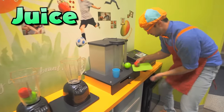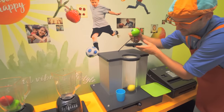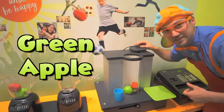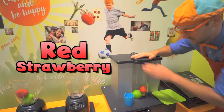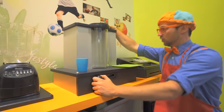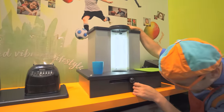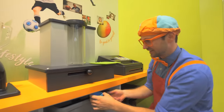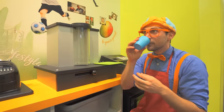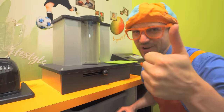Let's come over to this juicer. Whoa! And then, let's put them right in there. The yellow lemon, the green apple, and the red strawberry. Put the lid on, and here we go! Perfect! Alright. There we go! Yum! So healthy and tasty! Good job!